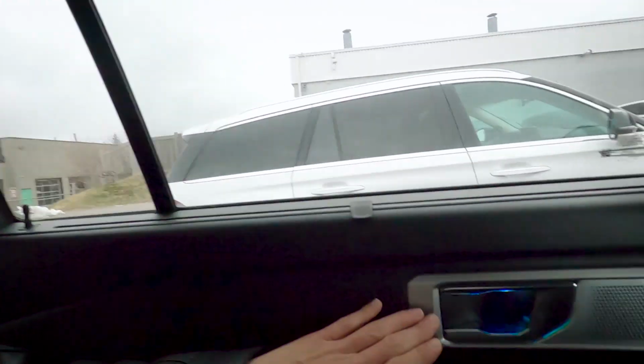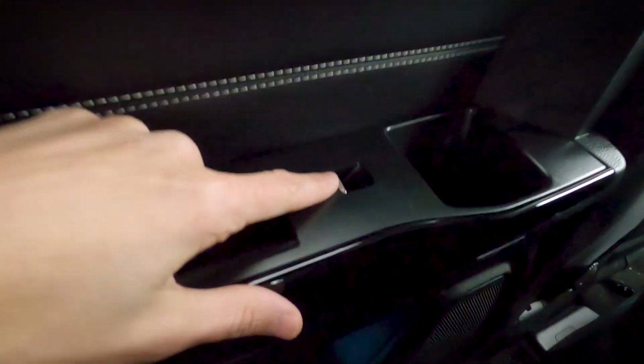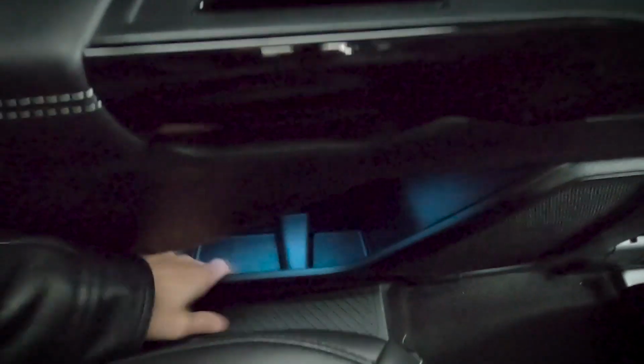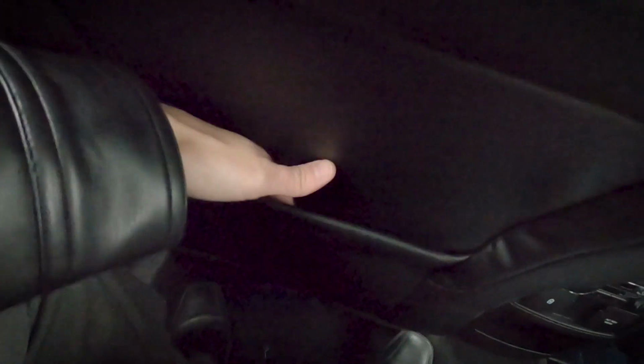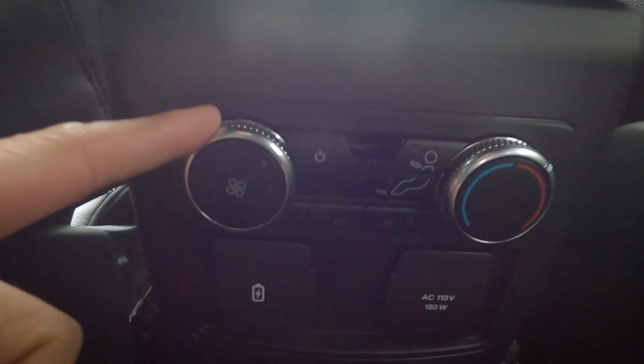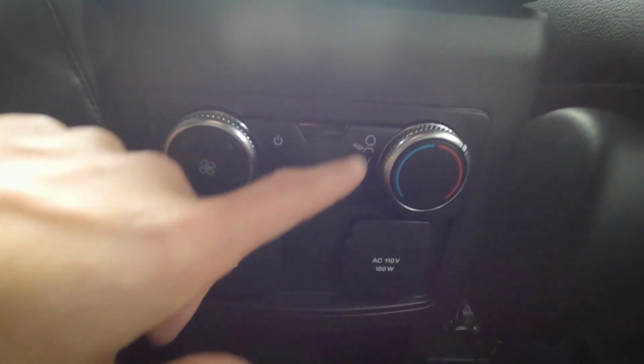Now, technology-wise, very similar to what we saw in the third row. There's not a ton of stuff along the side, but as you can see there, we've got our nice cool blue just along the side there. We've also got the ability to control our windows and a little cup holder along the side. And we've also got a little bit of storage space underneath, as well as our pockets. Now, as we look into what we can control, we've got our basic fan control, as well as the ability to turn on our climate, have it go towards our face or our feet.